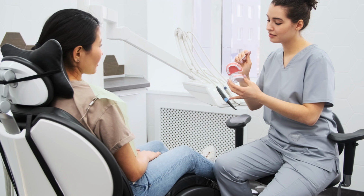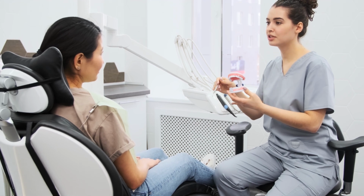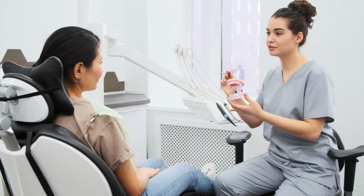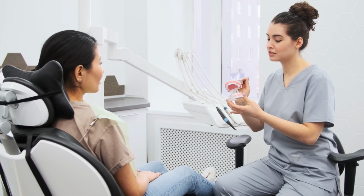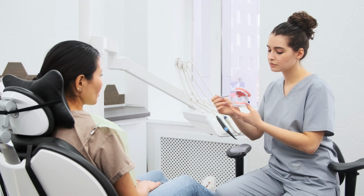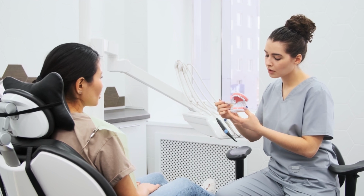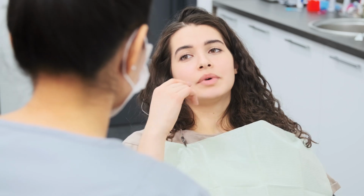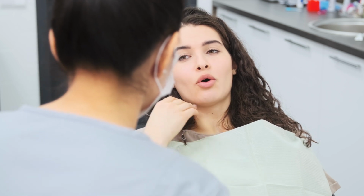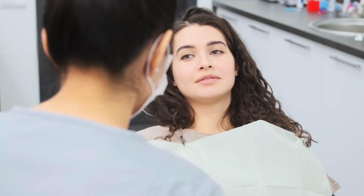In some instances, your family dentist may ask an oral surgeon to visit his dental office for the extraction. If so, it could be more convenient and comfortable to have the procedure done at the dental office, where you are already familiar with the staff and surroundings. Being in a familiar environment can help reduce anxiety and make the overall experience more pleasant.